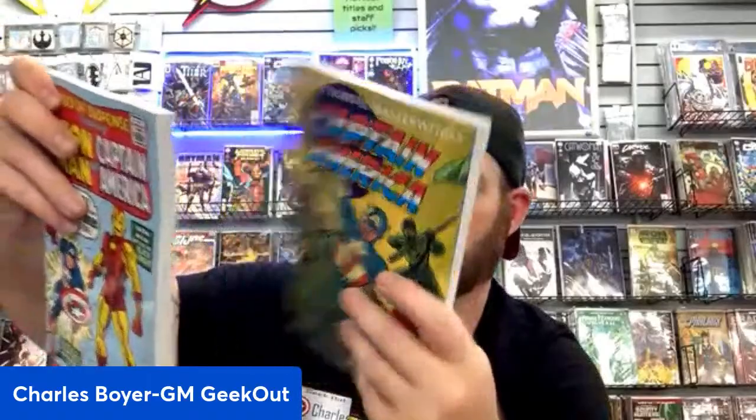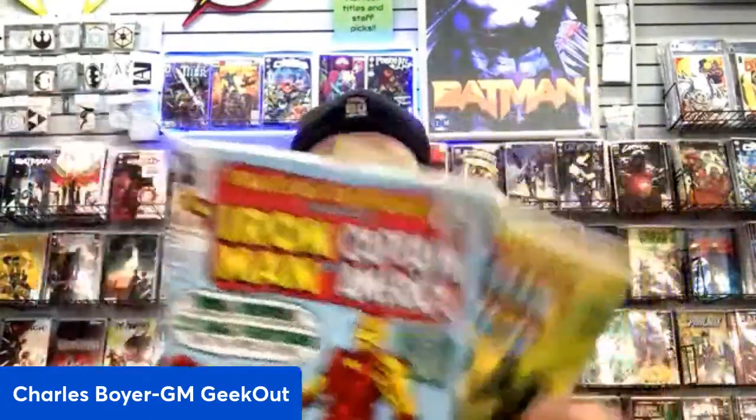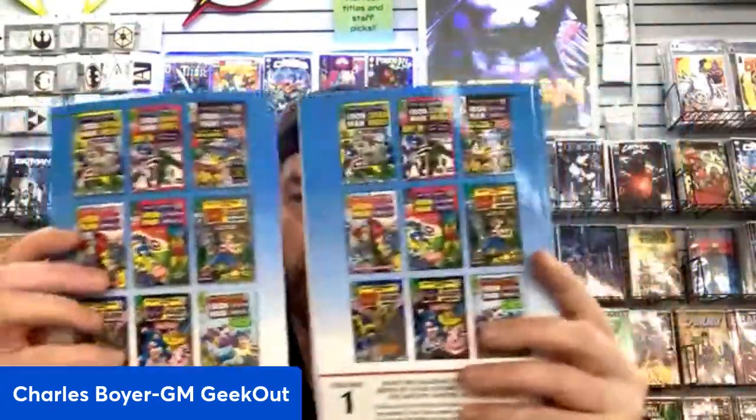So, Cap punching Nazis. Another Mighty Marvel Masterworks. This one is actually just Captain America. It's not Tales of Suspense, but same thing. Classic artwork, classic stories, and this is Tales of Suspense 59 through 77. Oh, never mind. They're the same darn book. They just have different covers. So yeah, they all have the same issues. Same book.